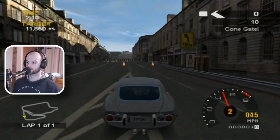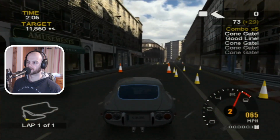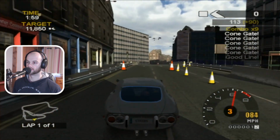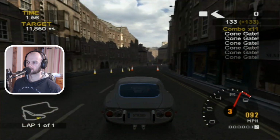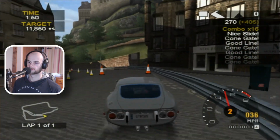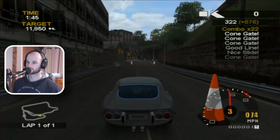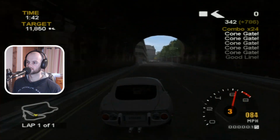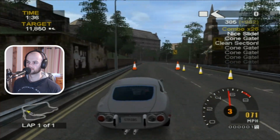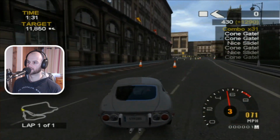I'm going to actually have to remind myself where to slide in this event, because this thing does not have enough speed to do this cone challenge normally, which is kind of expected. Oh, I nearly lost control. I think I needed to slide there. I hope I did anyway.